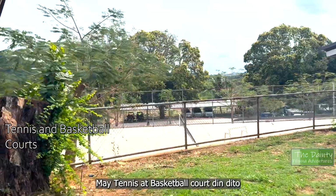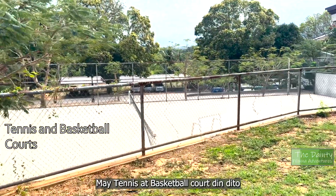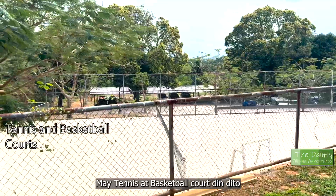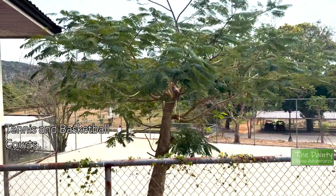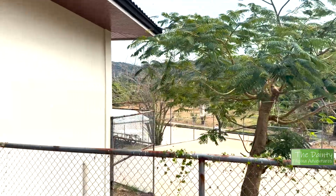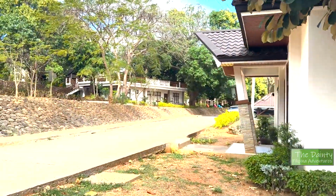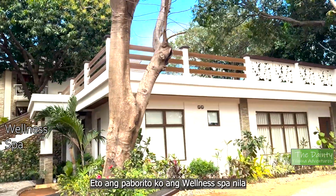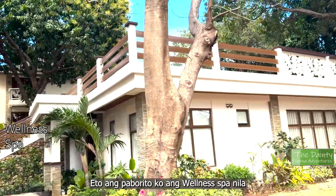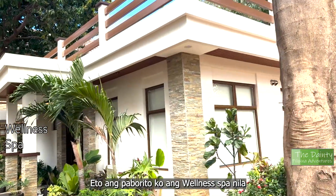And for you sports fanatics, they actually have a tennis court here and also a basketball court right there. And this has got to be my favorite place in all of the resort, the wellness spa. I'm gonna spend a lot of time here later tonight.